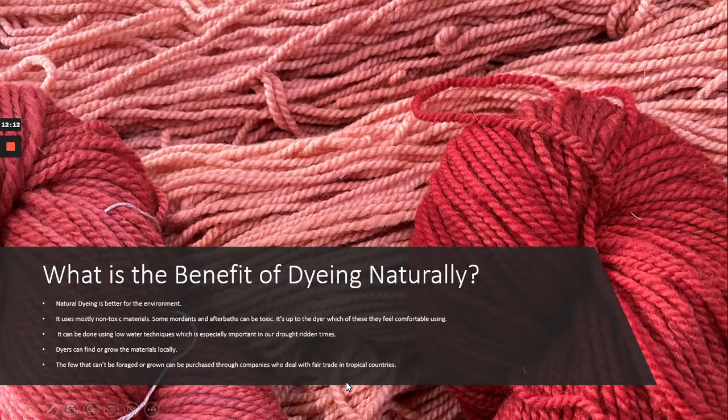So, what's the benefit of dyeing naturally? Well, it's better for the environment, first and foremost. It uses mostly non toxic materials. Some mordants and afterbaths can be toxic, and it's up to the dyer which of these they feel comfortable using. For instance, you can use chrome, you can use tin. I don't personally use those things because they are toxic.